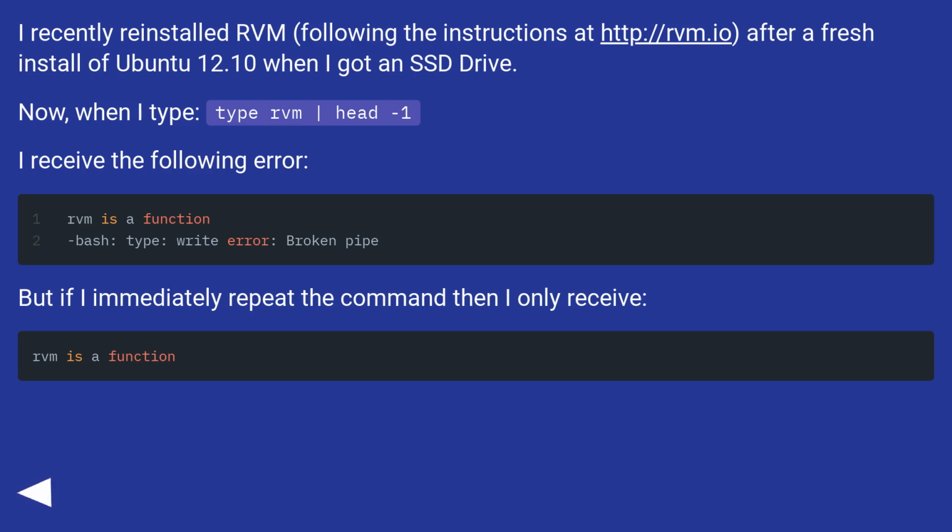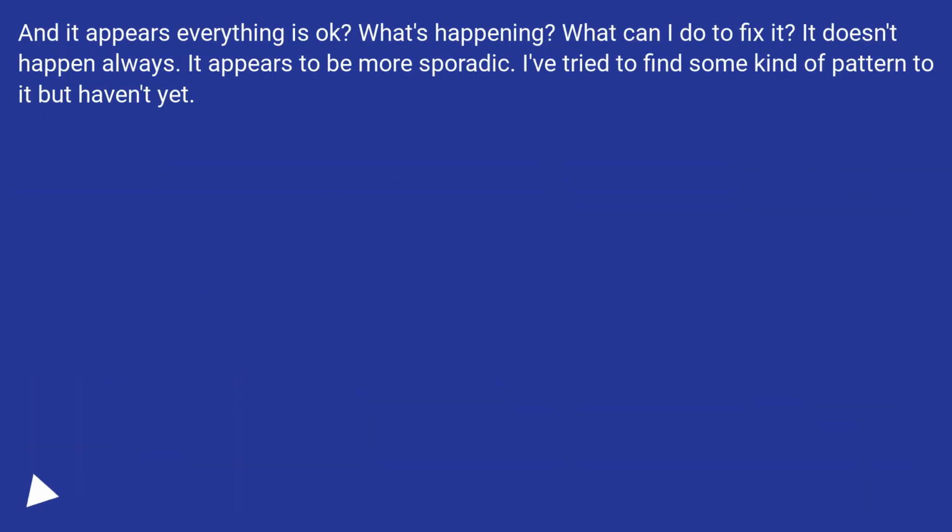But if I immediately repeat the command, then I only receive this, and it appears everything is okay. What's happening? What can I do to fix it? It doesn't happen always. It appears to be more sporadic. I've tried to find some kind of pattern to it but haven't yet.